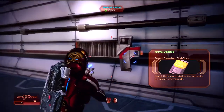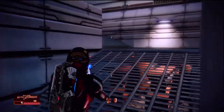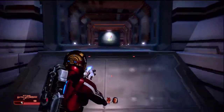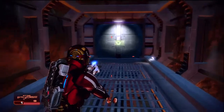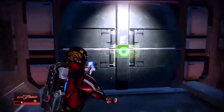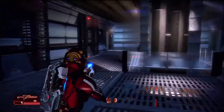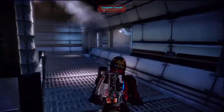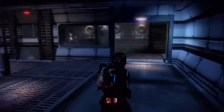So, we've now got Find Clues. And we get to do a bit of on-foot exploration, pretty much the only part of on-foot in the whole Firewalker DLC. This feels very kind of Metroid Prime, it feels very Magmoor Caverns to me, with the kind of glass tubes going through it. We can put the weapon away for a start, because I can tell you for a fact, there's no enemies in here at all, so don't need to worry about that.